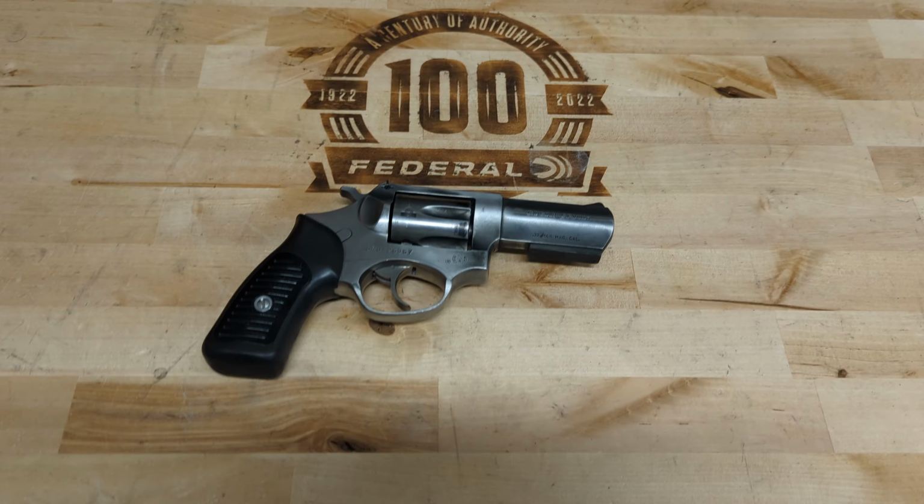And one of the special treats of this trip is to come into the gun room where all of the guns used for testing and development are located. And one of the guns that's very special here is this Ruger SP-101. And it speaks to the development of the .327 Federal Cartridge.